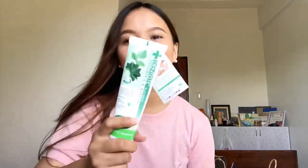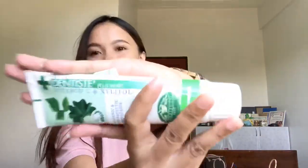Next item is one of my holy grails. Ito na siya mga besh from oral care. So, this is Dentisté Toothpaste. This is not an ordinary toothpaste. Bakit? Kasi unlike ordinary toothpaste, ito talaga, kahit hindi ka gumagamit ng mouthwash, napipreserve niya talaga yung freshness ng breath mo, like, as in, sobra, hindi ako nagiging OA ah. Pero kapag na-try niyo talaga to, mararamdaman niyo yung feeling na nangangapal yung bibig niyo, kasi sa feeling na mararamdaman niyo talagang malinis.